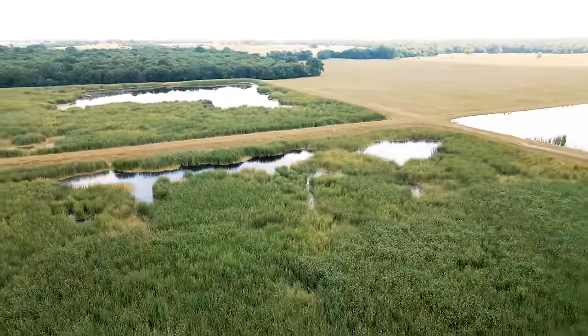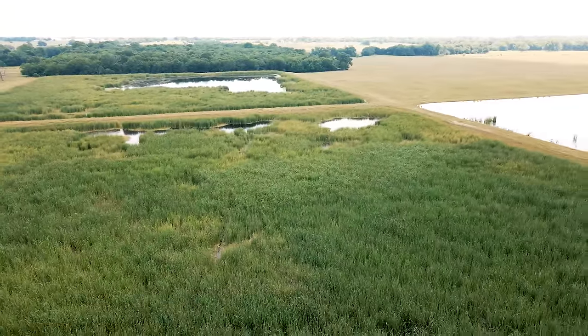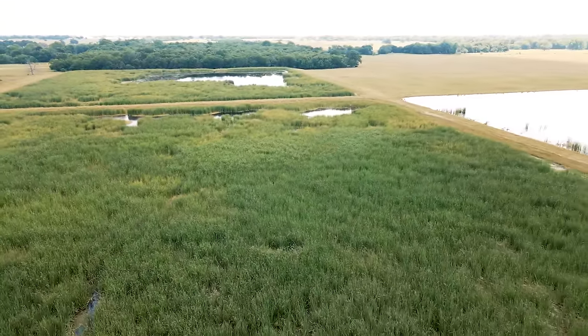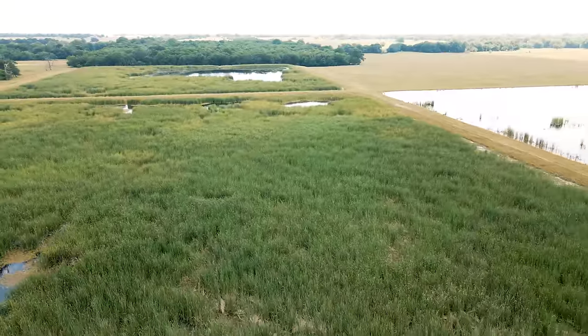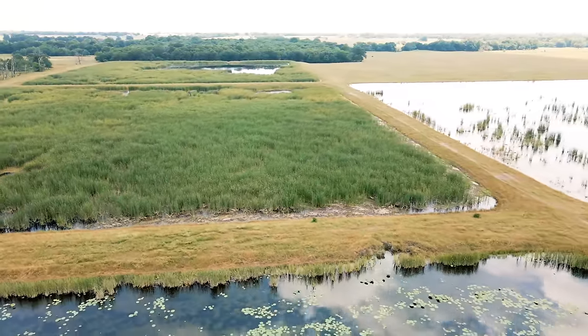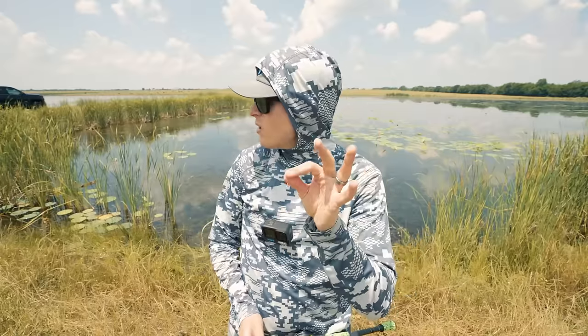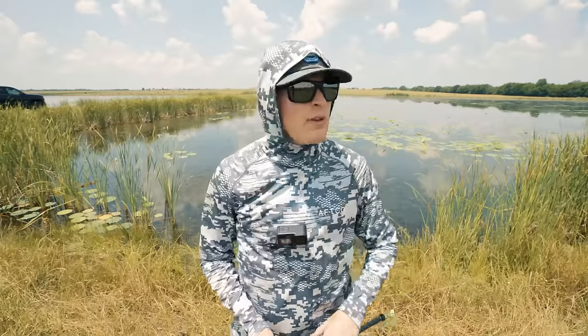That's the problem. I don't even know if they're deep enough really to hold a bass. It looks like from here, the water's super shallow in there. So there's not a single bass in those two. I'm going to go to the other side of pond 3 here for the last few minutes. It looks like there's some good little openings. Maybe I'll catch a big one. And if not, we might just end with some fish catches here.